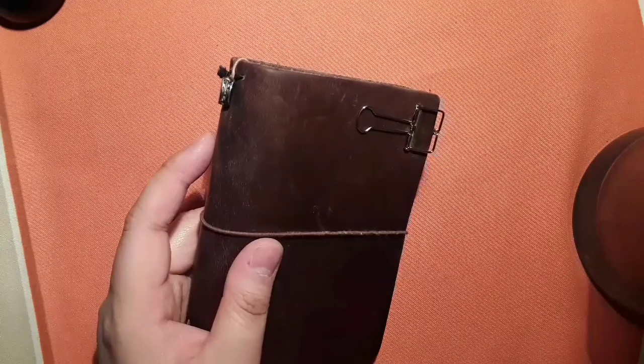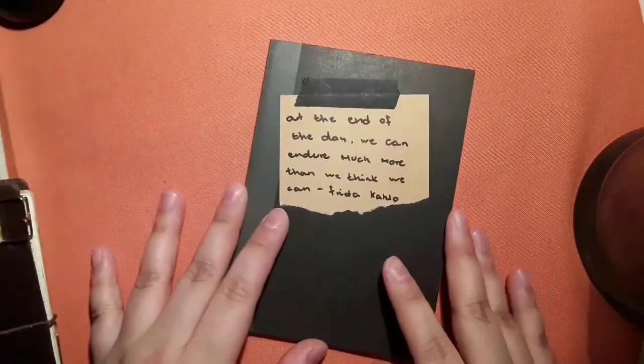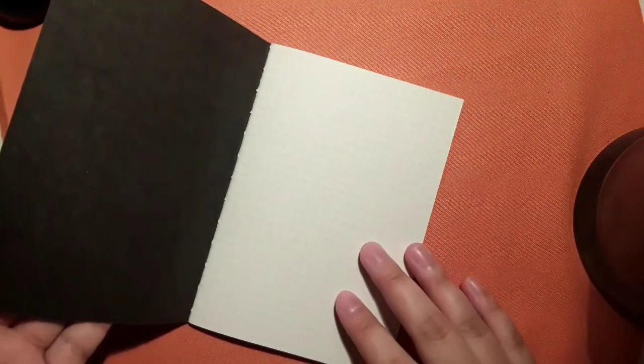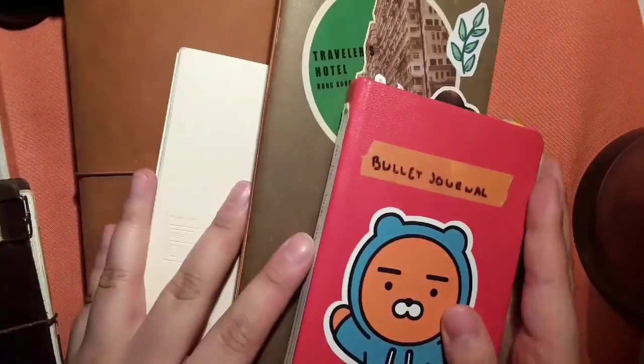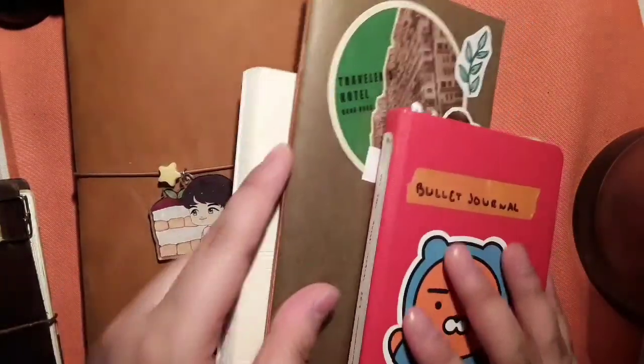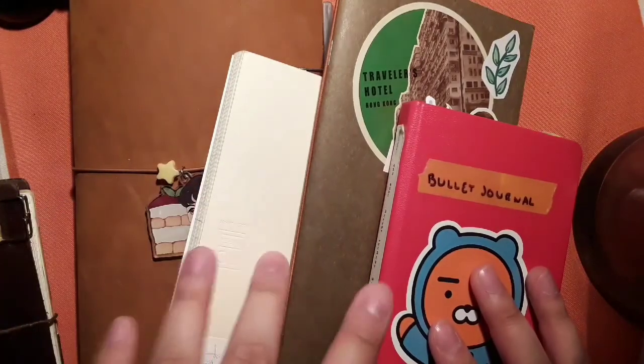And then I think last time I talked about this notebook right here where I wrote about Frida Kahlo. I'm not using it as that anymore, so it's just for now a blank notebook. And that is everything, if I'm not mistaken. So again, these two do not come out with me, but these two do.